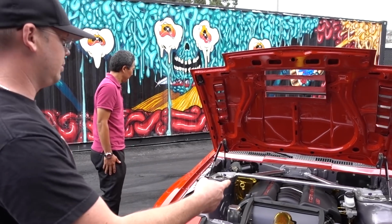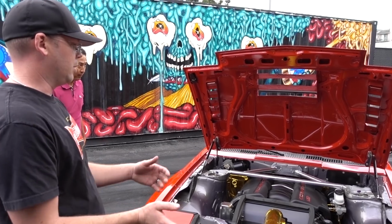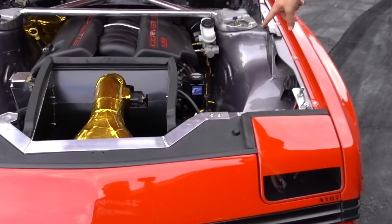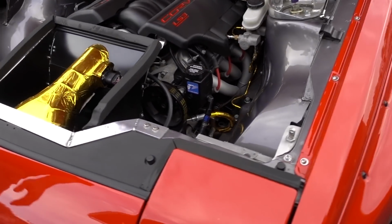So the brake system, that's from a Mustang. The power steering rack is from a Mustang. Because I put the motor so far back, I couldn't use the stock booster anymore. I noticed that you have custom mounts too to put it lower. Yeah, everything's had to be custom.